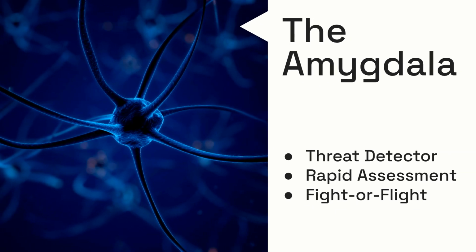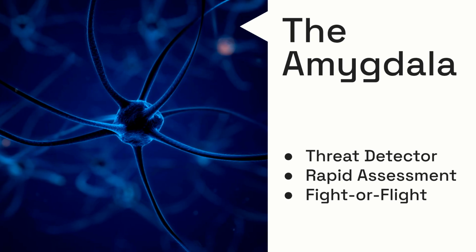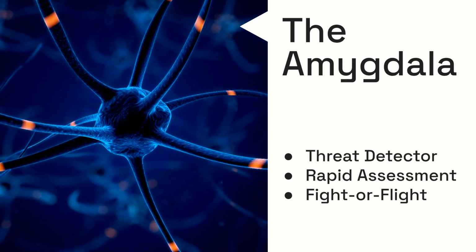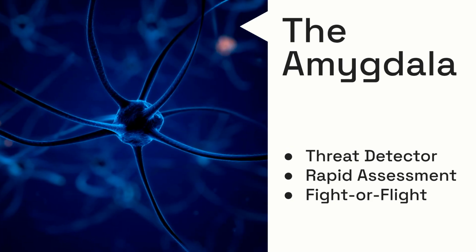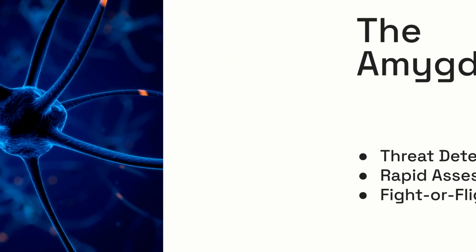First, let's talk about the amygdala. Often referred to as the brain's emotional sentinel or threat detector, its primary role is to rapidly assess the emotional significance of a stimulus, particularly for fear and threat. This rapid assessment is crucial for initiating the, quote, fight or flight response, allowing for immediate, survival-based reactions.